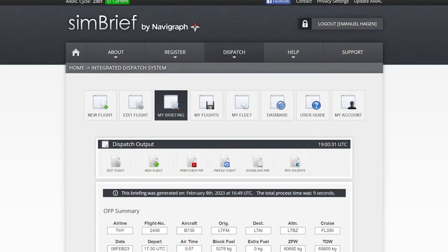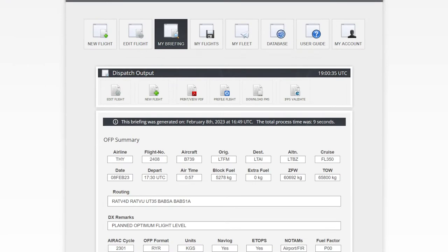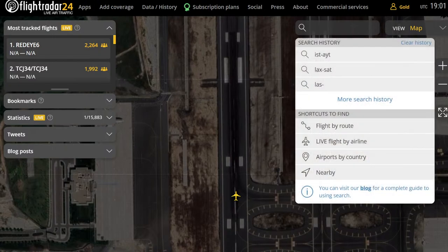So, Firefox, thank you very much. And then the first thing, of course, is to decide on the call sign that we're going to use for the return flight. And in our case, since I have absolutely no idea of call signs and flight numbers of Turkish Airlines, let's just use Flight Radar and do this.